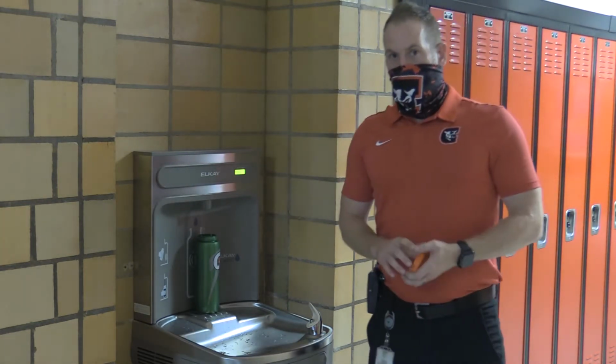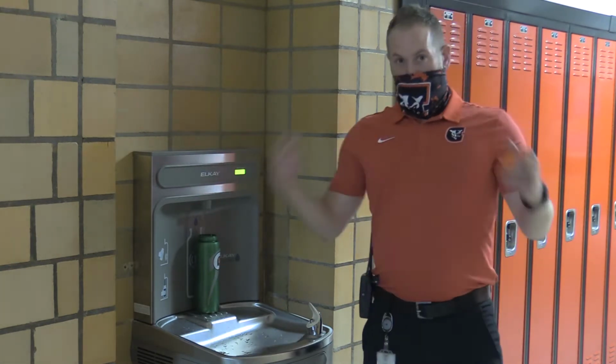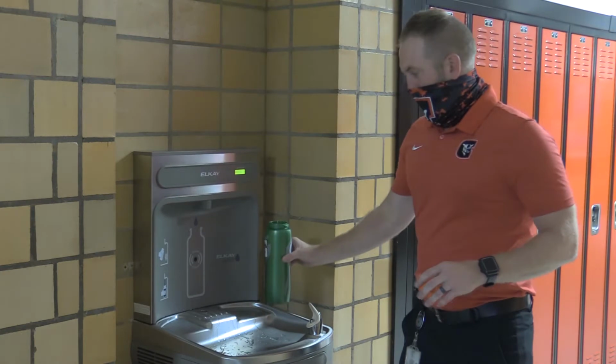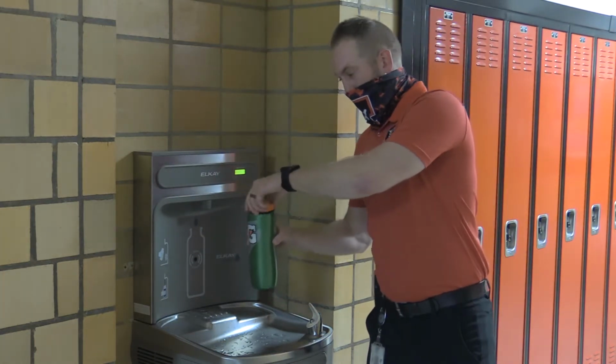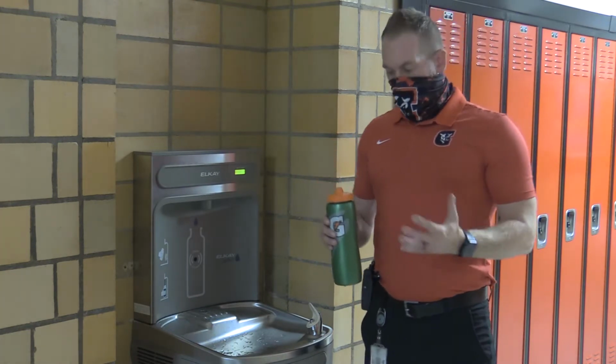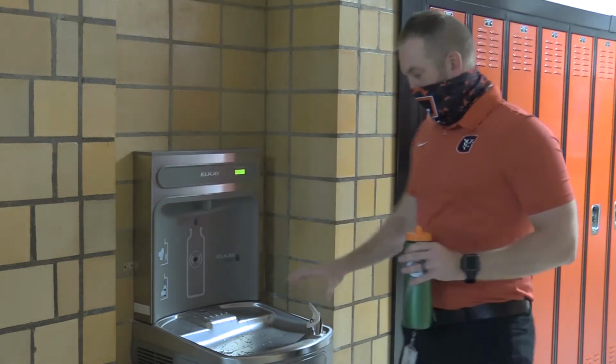These water units are going to be installed throughout the building wherever they can be retrofitted. So it's really cool that we're able to have these sweet water bottle filling stations. Once it's done, you pull it, you're good to go. So remember, use these, hydrate. We want you to use these as much as possible. Stay away from the mouthpiece. If the water is brown, do not be alarmed. Just contact Mr. Danielson or Mr. Kieswetter and they will flush the system.